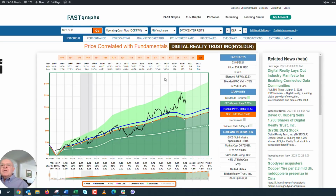Now, I want to use this one as an example because this is a REIT that I actually invested in, and I consider it one of the best of all the REITs. I know a little bit more about this great data storage REIT than I do some of the others. I originally bought this stock at the end of August 2015. So I'm going to pick my time right here. I paid about $64 a share for it.